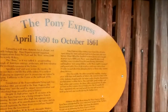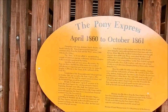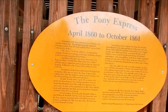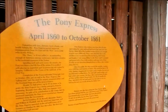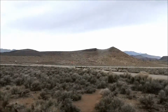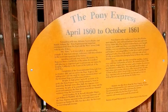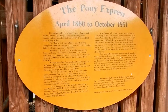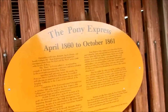Speeding mail and news across the country, the Pony was a vital lifeline of the nation for at least 2 to 3 years. And it played an important role in preserving our nation by keeping California in the Union at the outbreak of the Civil War. This was not Civil War territory. Completion of the transcontinental telegraph line put an end to the Pony Express, I believe, in 1861 to about 1863. It was met by the Talking Wire.